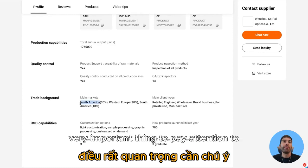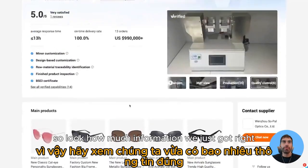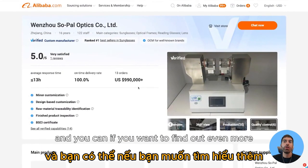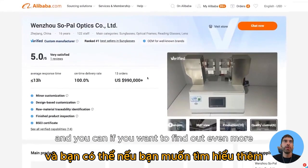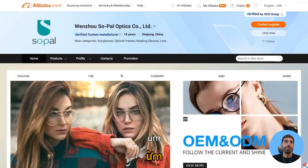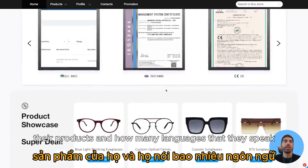So that's a very, very important thing to pay attention to, the markets that they supply. Look how much information we just got, right? And if you want to find out even more, you can click on Visit Store here, and then you can see a lot more of their products and how many languages they speak.